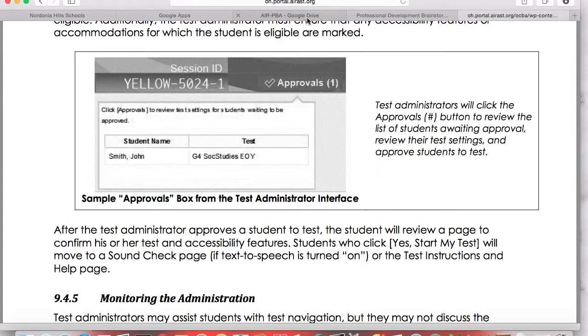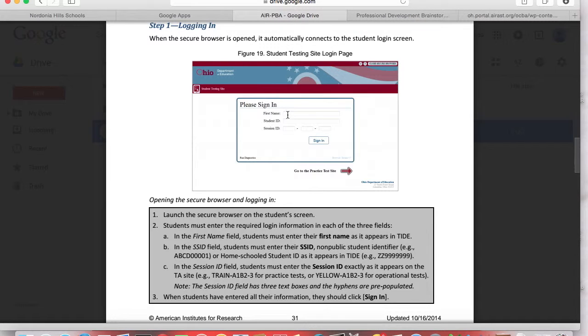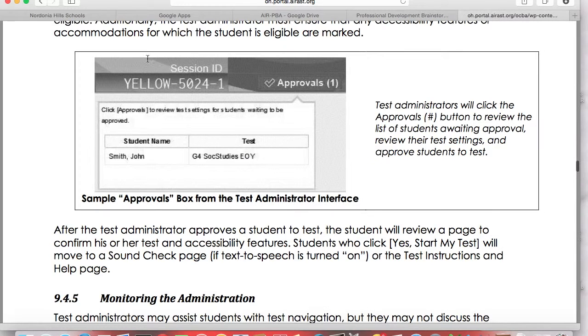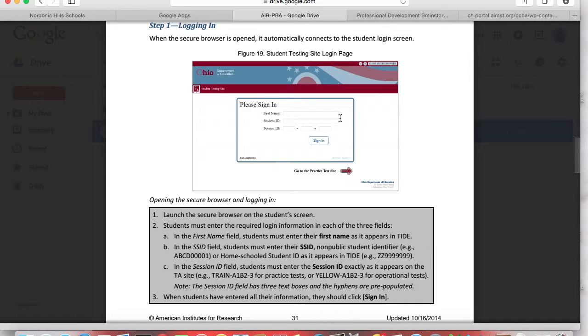On the student side of things, when they go to sign in, this is what it's going to look like. They're going to need their first name, their SSID, which is their student ID, and they're going to need the session ID. The session ID is the one that you pull up on your screen right here. They're going to need that for right here. Obviously, they'll know their first legal name, whatever's in Dazzle.